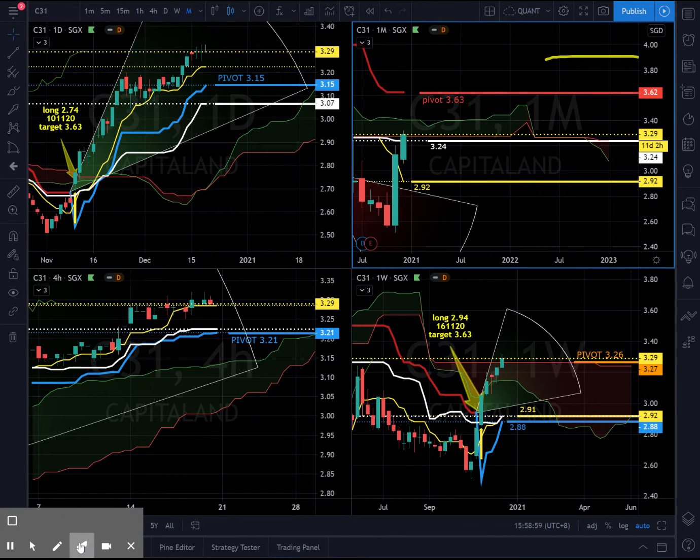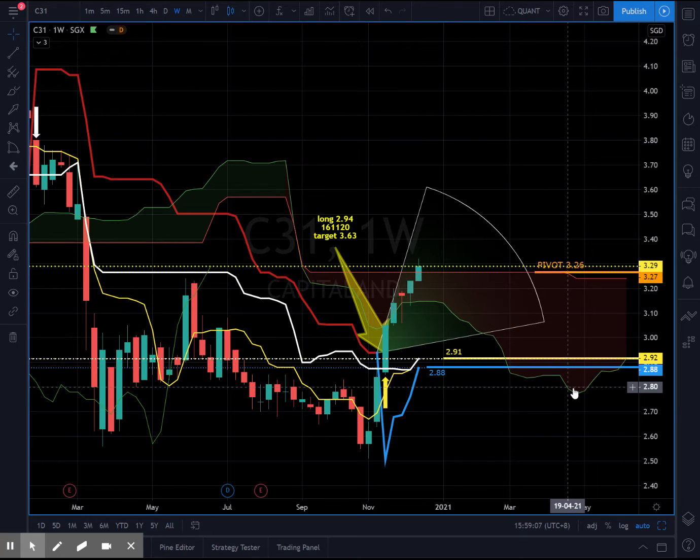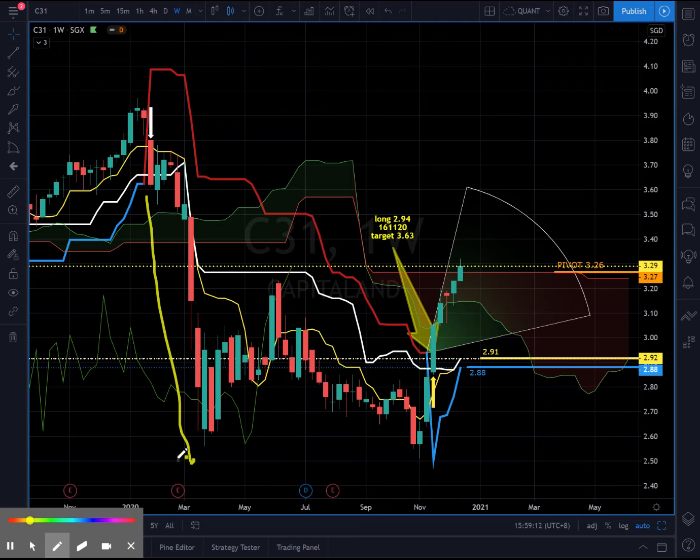Now let's have a look at the weekly charts. On the weekly charts, this is even more interesting because ever since the downtrend that started on the pandemic, hitting the lows, and then a second low again at 2.50 on a second dip, it has rebounded pretty strongly, with a long signal on the 16th of November 2020, targeting 3.63. Price has closed at about $3.29, and we're about 30 cents from our first initial target.